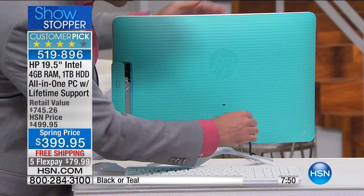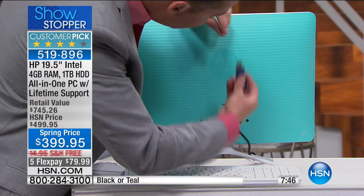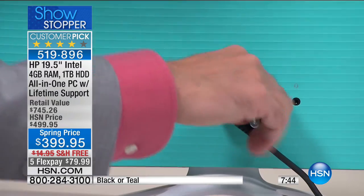Anything that you want to plug in here, here's your USB, 4 different USB ports. Let me just look at how this one goes. It goes just like that.